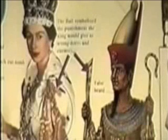Number six, the queen's punishing flail or whip is partially hidden under her arm. The flail or whip also originates with the pharaohs of ancient Egypt.